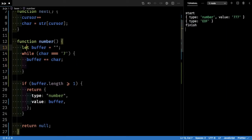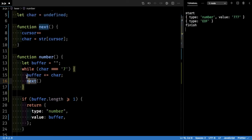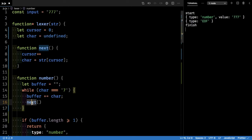So now we see that the buffer is empty. That's nice. If the character is 7, then we add it to the buffer and we advance. While character is 7, put it in a buffer. And call the next. What does next do? We will use this next like 100 times within our lexer. And currently you kind of feel, oh, next. It has side effects, it changes cursor, it changes character.